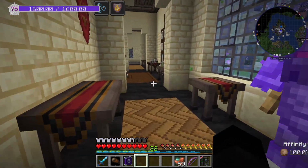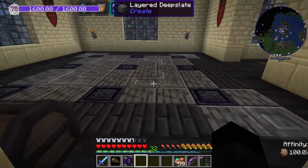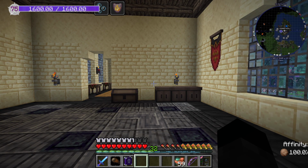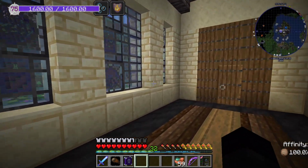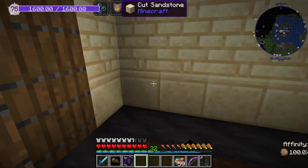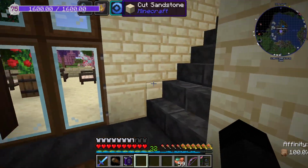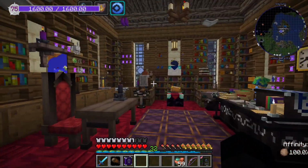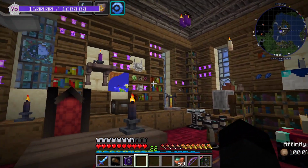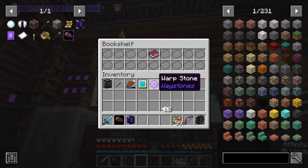cellar sorted. But when you go up, the magic area is not really sorted, still needs finishing. We need to put a little bit of decoration down here. This space needs a function, which I'll work out what the hell that's going to be at some point. Upstairs, the library is good. Need a lot more books and everything to really make this feel like more of a library and less of a thing. And I could come in here, for example, there.